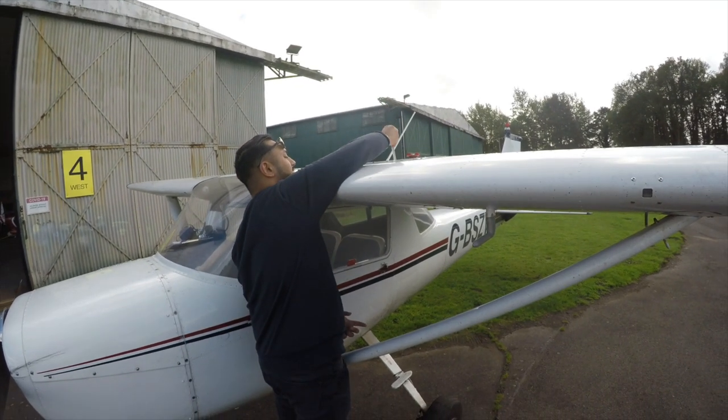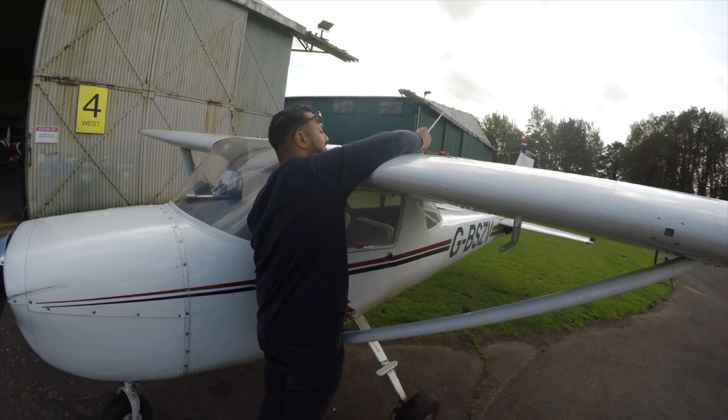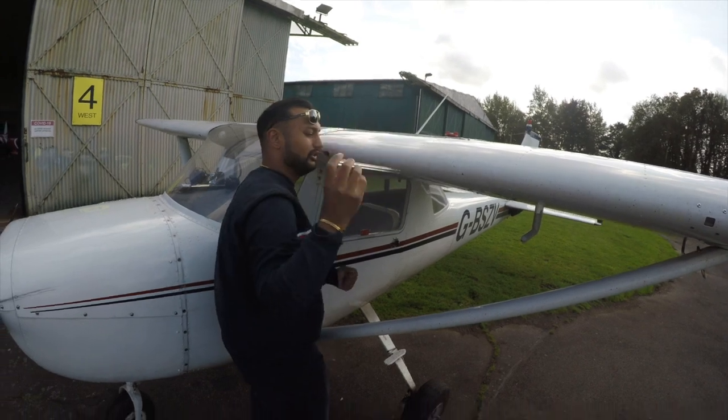Like I said, there's two tanks. And what I like to do is I just like to check it twice, two, three times maybe. And yeah, 5.5 is what I've got on this side.